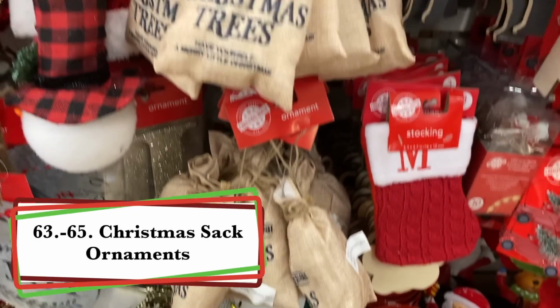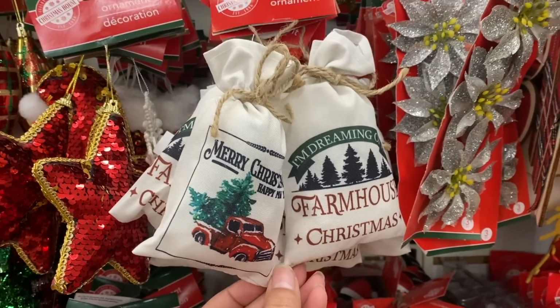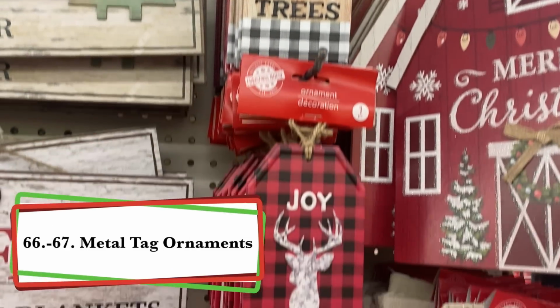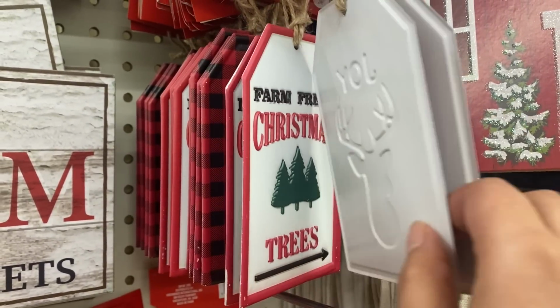There's 4 different ones to choose from. I only saw 3 of them. However, all 4 designs I really do like. I found these metal tags, 3 different ones. I don't really like the reindeer one, but I really like these 2 Farm Fresh Christmas tree ones.